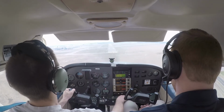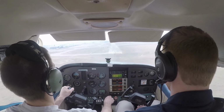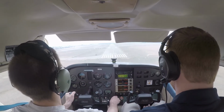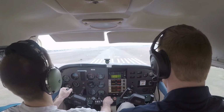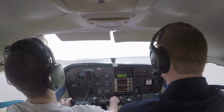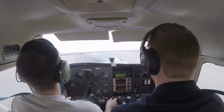That's 1002. Tower, Citation 521 Alpha Alpha, descending out of 4,500 on the visual for 14 with Mike. Citation 521 Alpha Alpha, Wichita Tower, runway 14, clear to land. 14, cleared to land, 1 Alpha Alpha. That nose coming down. I get it. Alright, start down. Power to idle. Yep. Ooh, little bounce. Alright. Was better than the last one. Alright, let's roll down to Bravo.